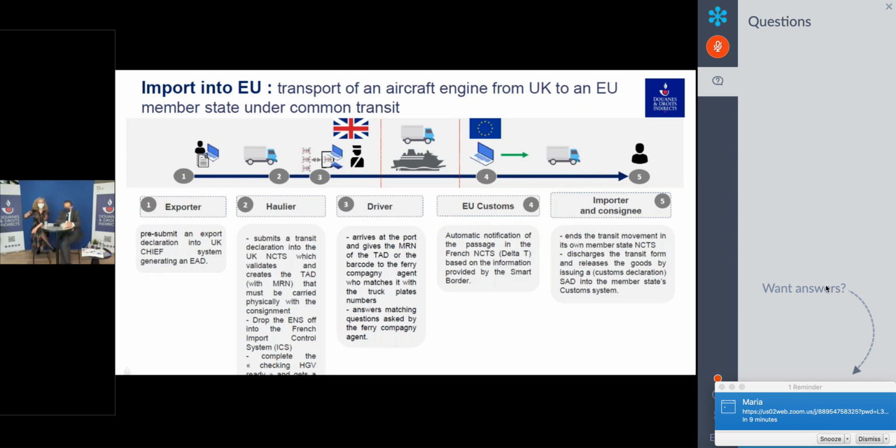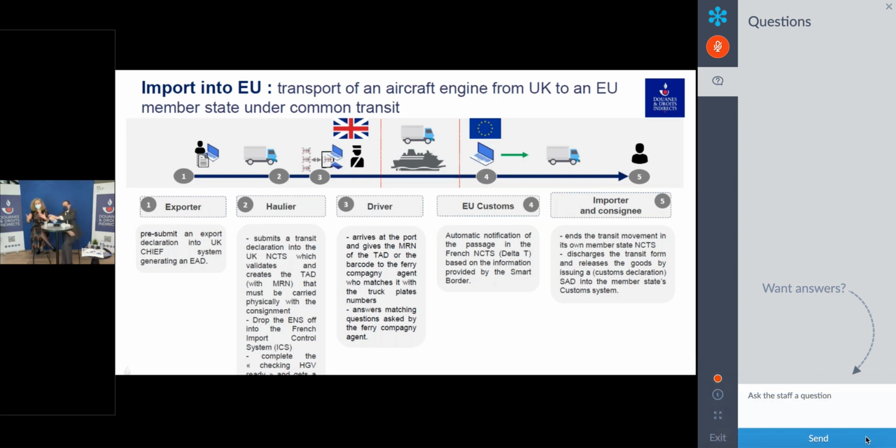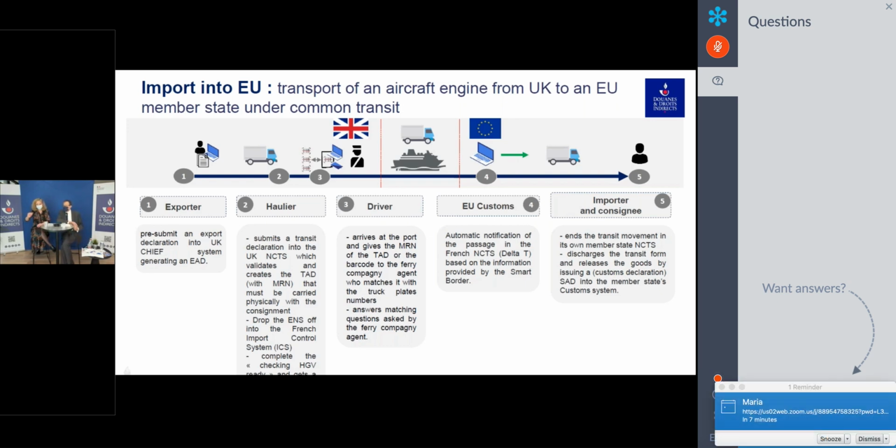And so after that moment, the truck is allowed to embark on the ferry, and this is the moment SC Brexit will receive the notification of the ferry company that this truck is in this ferry. And so we start our risk analysis and all the treatment, etc. The important point for the transit is that at the arrival, we receive a new message to inform the system that this ferry has arrived at the port. And so SC Brexit receives the information and will be able to send to NCTS the notification for the passage, because it's something we have to do when there is the crossing of a border within the Common Transit Convention. And so it will be made automatically thanks to IC Brexit.